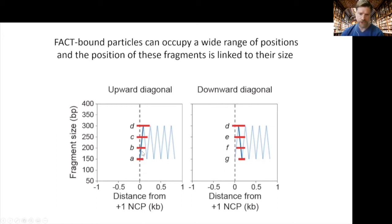You see that as you go up the diagonal, the 5' end of those fragments is constant, but the fragments are increasingly longer from the 3' end. Now if you go down the diagonal, it's the opposite: the 3' end of those fragments is the same, but they get progressively smaller from the 5' end, okay? So now it's very tempting to imagine that these represent intermediates of a process of FAC traveling on the gene.